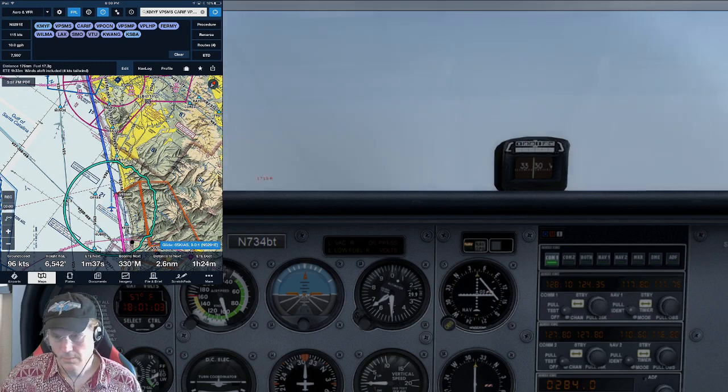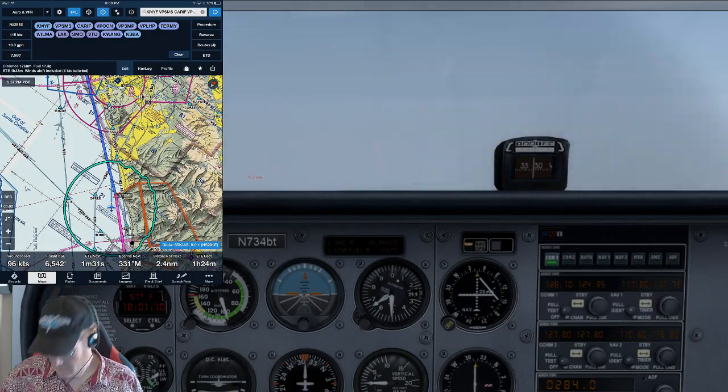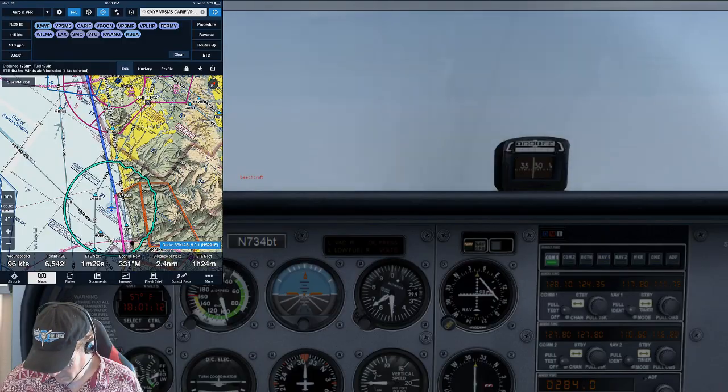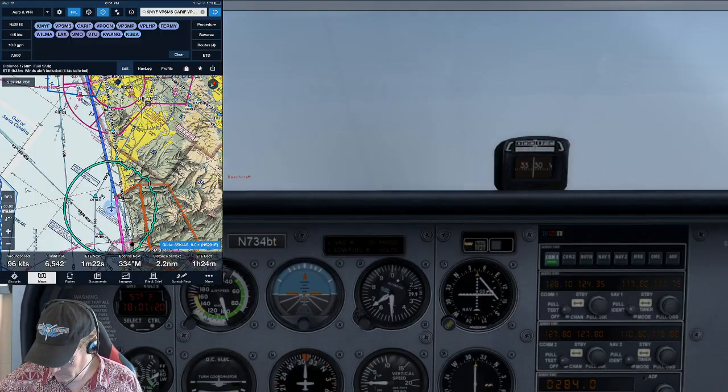SoCal approach, Sirius 64754, level 7,500. Julie Kilo, readback correct. Number 416 Julie Kilo, Santa Barbara Ground, yes, you were blocked. Are you looking for taxi? Cherokee 6 Julie Kilo, runway 25, taxi via Charlie Juliet.